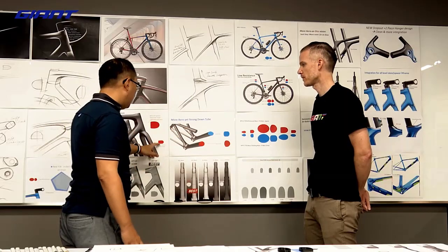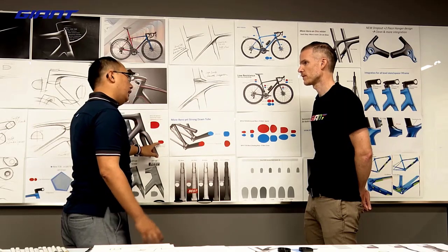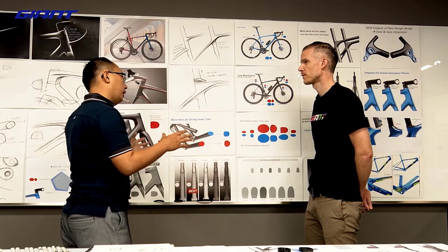Right. So you can also see this shape on the fork design. It's still very powerful and very aero. Definitely. So still keeping that strong characteristic, but adding some small aerodynamics along the way.